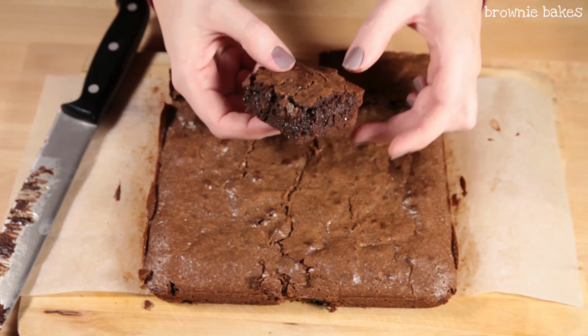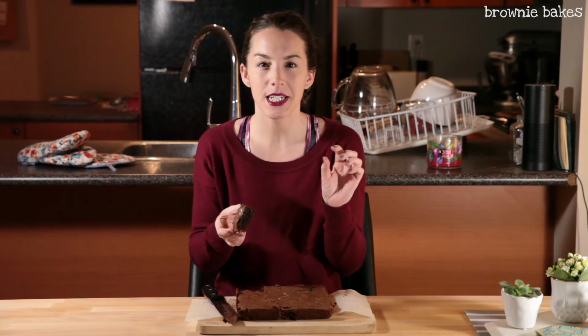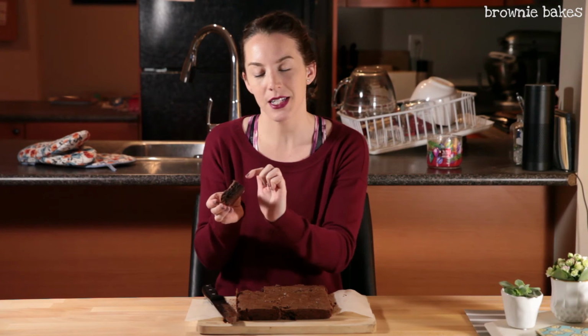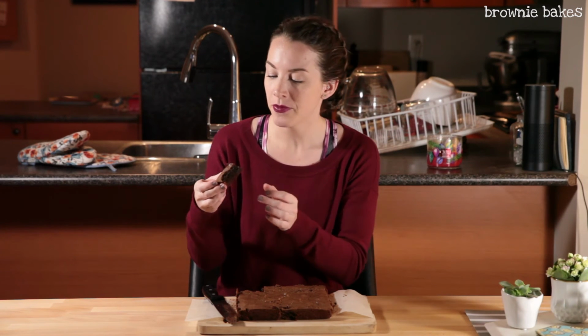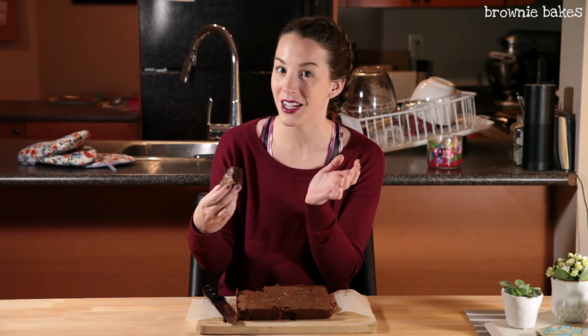And you can't actually see the mint chocolate pieces. If you get pieces that are a little bit thicker, that have more minty nougat in them, then you'll be able to see the little bits of mint, like the white bits of mint. But these were pretty thin on the mint and heavy on the chocolate. So the nougat has just sort of melted into the batter, which sounds pretty good if you ask me.